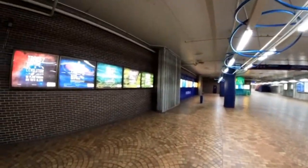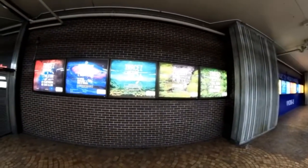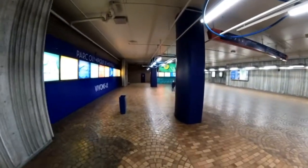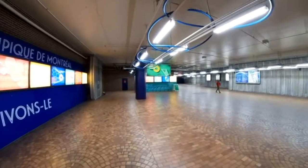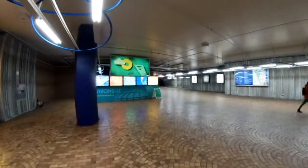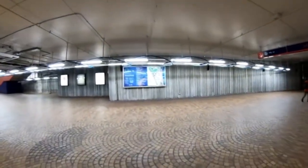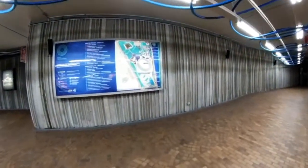What do we have here? Look, guys, there's a map of this area. So it's huge.